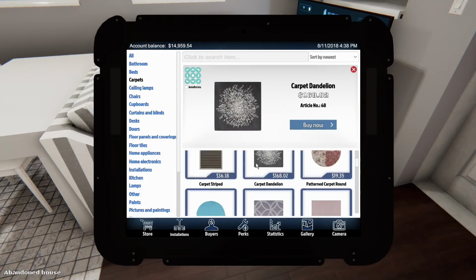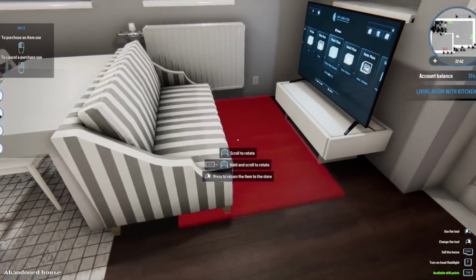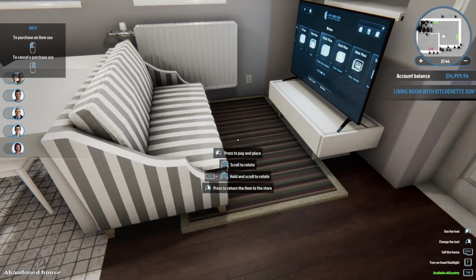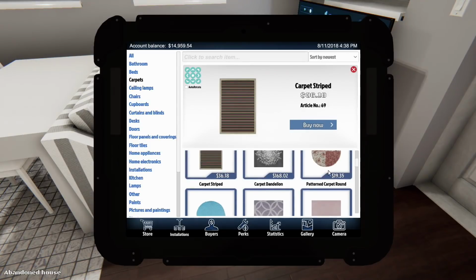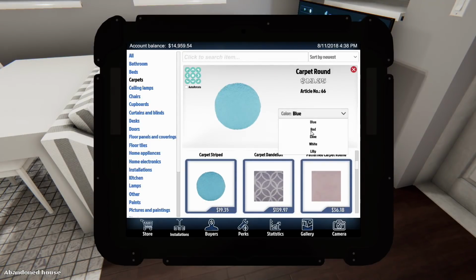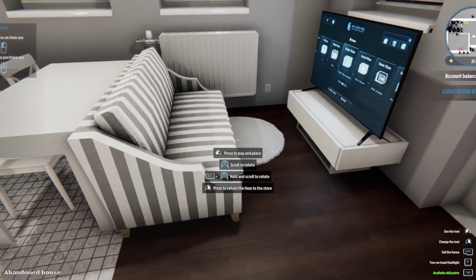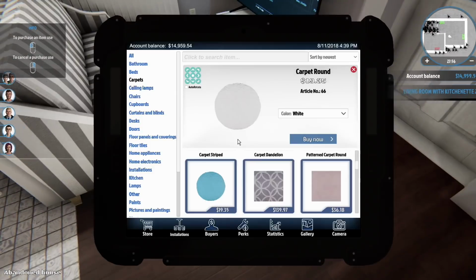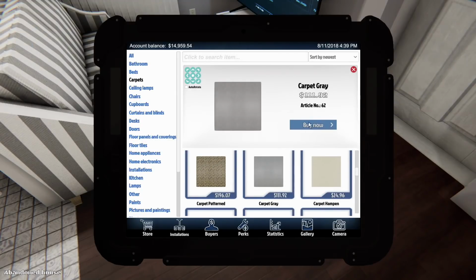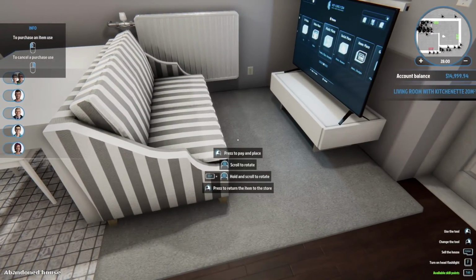Let's see what else we got here. We got the carpet striped. This one would probably be the perfect size, but of course it's the wrong color. Be lovely if we could pick what color we want it. Okay, this one comes in colors. Can we do a white? Okay. It's not big enough. Alrighty. Oh, let's do carpet gray. And that's probably way too big, but it looks really good in here, but it's way too big.